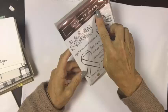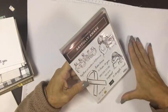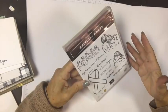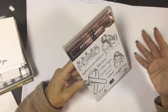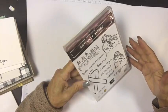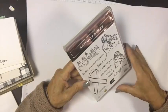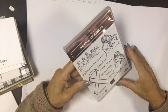In addition, I was blessed to also name that Artfully Aware. And I think that anybody who crafts is extremely aware of how therapeutic crafting is, how much we can brighten the day with a card, with a handmade gift, how we can perk up our home with a handmade home decor piece. I think that we're all very, very aware of the power of art and what we do.